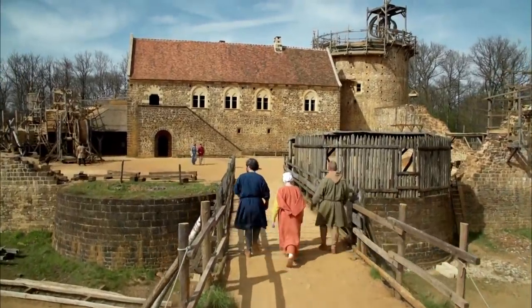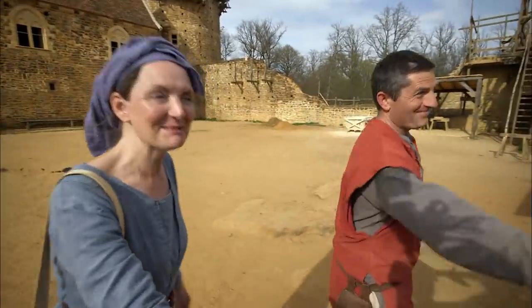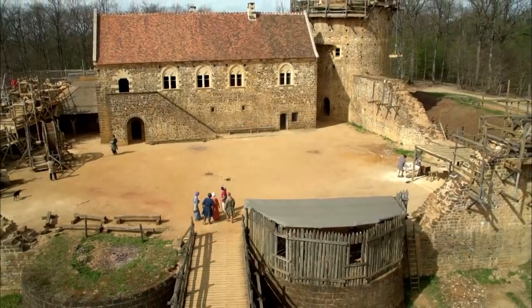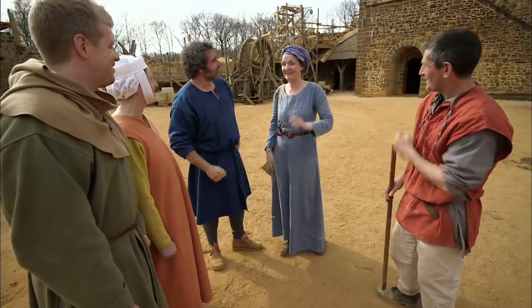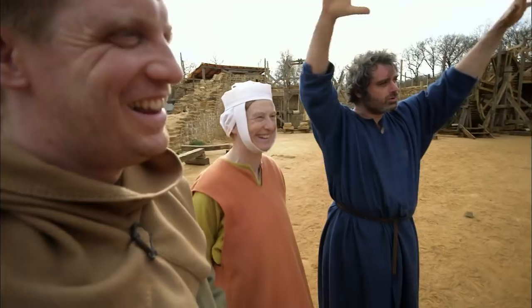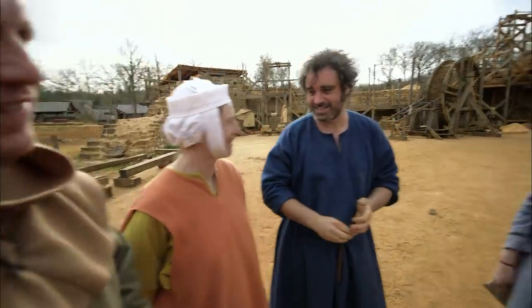The team are meeting members of Guédelon's workforce: Master Mason Florian Renucci and site administrator Sarah Preston. This is amazing! Well, thank you so much for coming so far to see our castle in the making. I'd like to introduce you, first of all, to Florian. Florian is our master mason, so he's going to be guiding you throughout your stay here. You oversee this entire project. That is amazing. That really is.